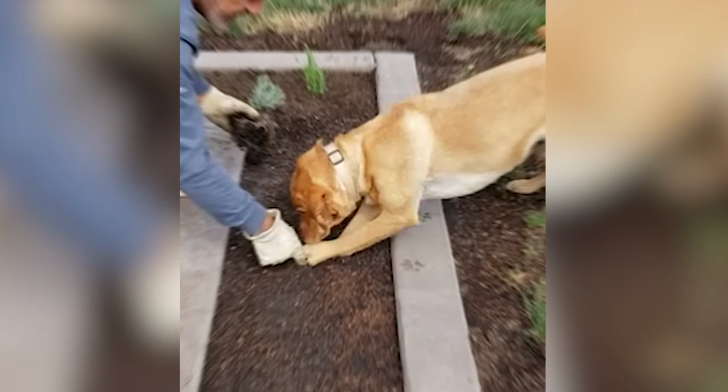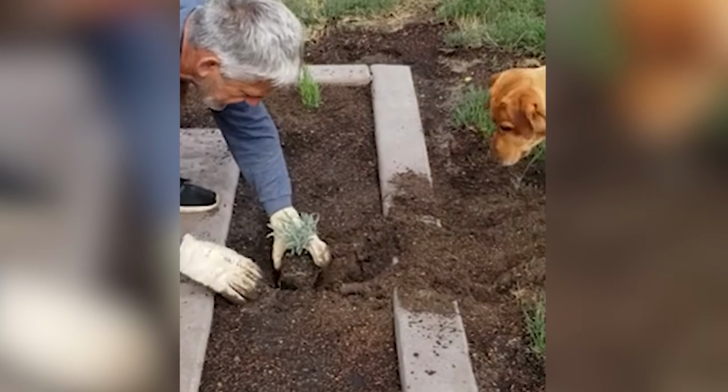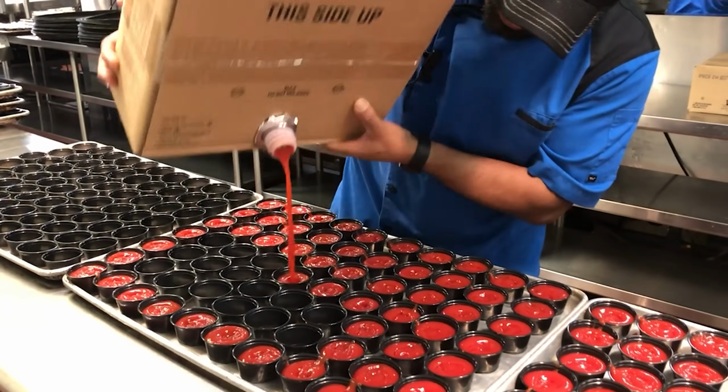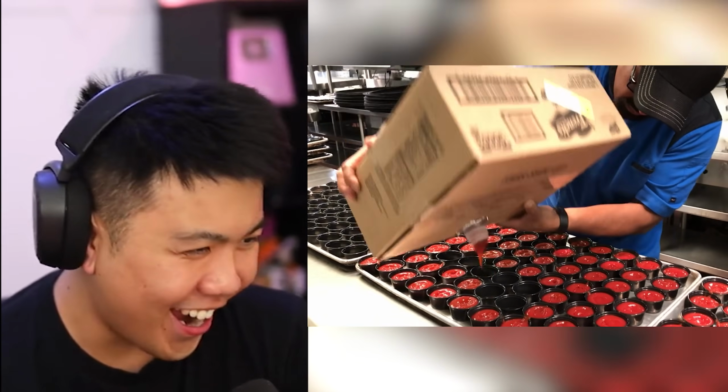Oh my. It's the fastest dog. That's so cute. Filling the garden with your pup. That's so wholesome. Now, this guy's filling up ketchup. Wait. How's he able to time it so perfectly? Yo, this guy's pull out game must be strong.